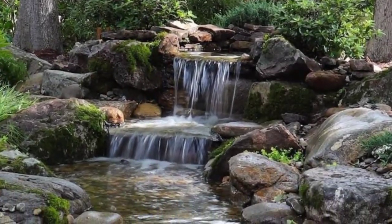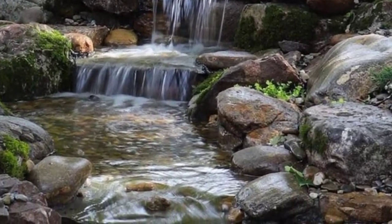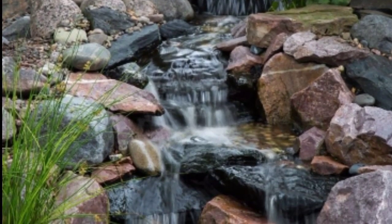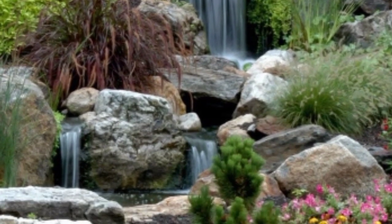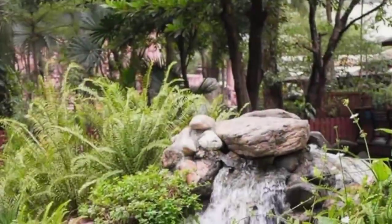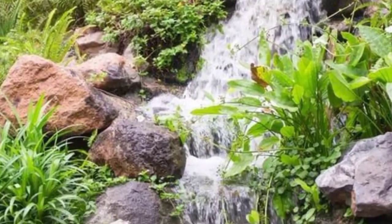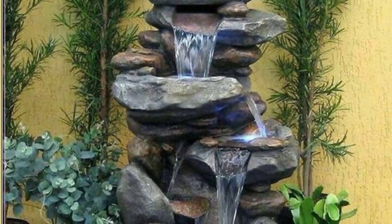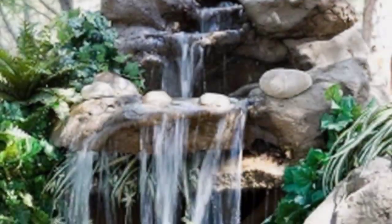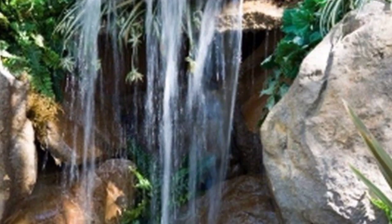Opt for a more structured design with clean lines and geometric shapes, suitable for modern or formal garden settings. Embrace tranquility with a minimalist design featuring smooth stones, bamboo accents, and carefully planted vegetation. Capture the essence of a tropical paradise with lush foliage, colorful flowers, and exotic plants surrounding your waterfall.